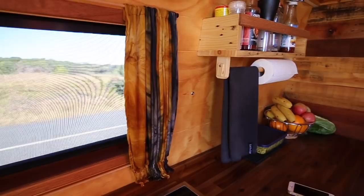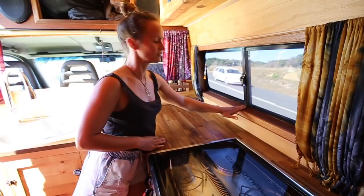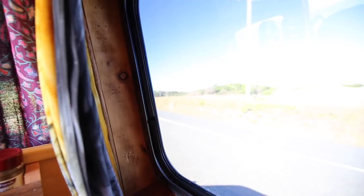We framed them with some hardwood pallets that we were able to salvage. And this is actually my favourite piece of timber in the whole van. I really enjoyed sanding that back, and I love the nail holes that are in it.